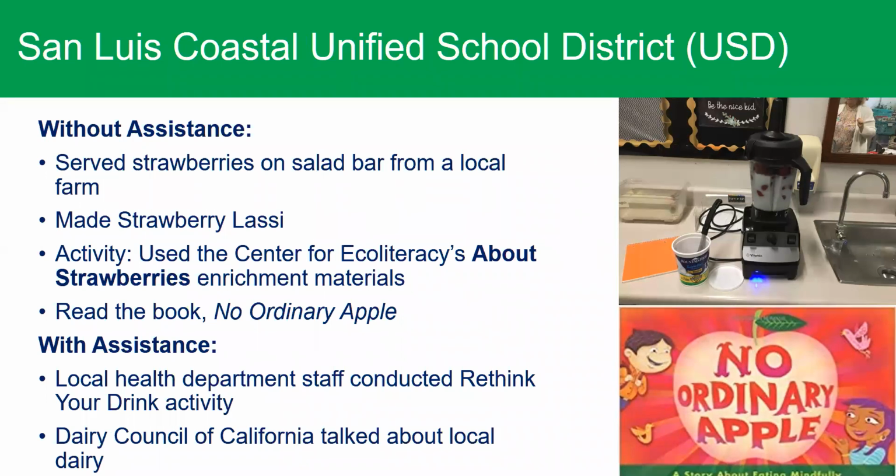For the education activities, they used a handout titled About Strawberries, which was from the Center for Eco-Literacy Abundant California Enrichment Materials. Again, I can't stress enough for you to review these materials that are available. They're just professional and already done for you. So in this case, they printed out the handout and the children reviewed the different parts of a strawberry plant. The materials also provided six interesting facts about strawberries, which they reviewed with the kids. And they read the book, No Ordinary Apple, which is about eating mindfully. Because they had strawberries on the menu, they changed the word apple to strawberries. So the bottom line is professional resources are available at no charge for you to use.